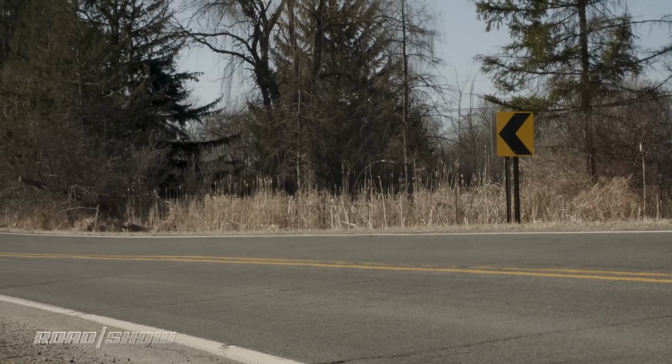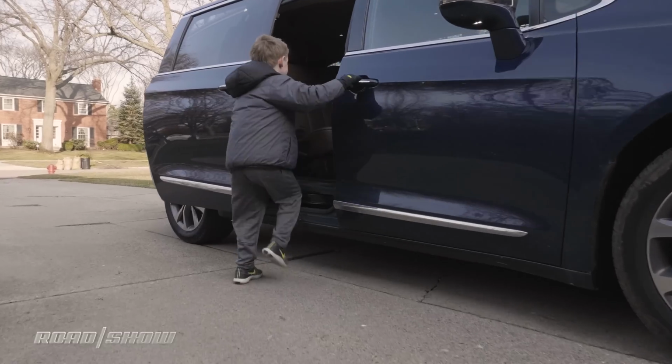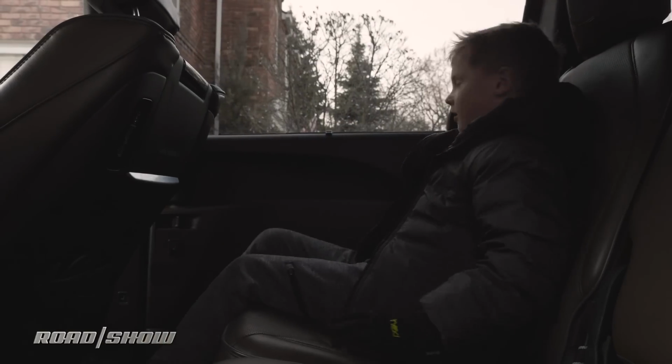I really love this van. My last vehicle was a pickup truck, and getting a toddler in and out of that is a major pain in the ass. With this, I can just have the key in my pocket, open up the door, Gray will jump in, and he even loves to press the button to close it as if it's a game. And that ingress and egress is so good, that alone makes this the it vehicle for me.